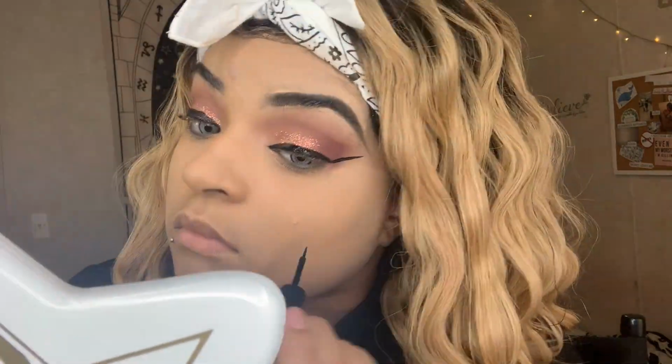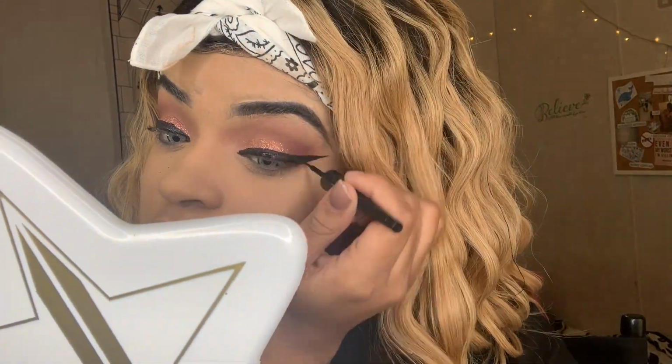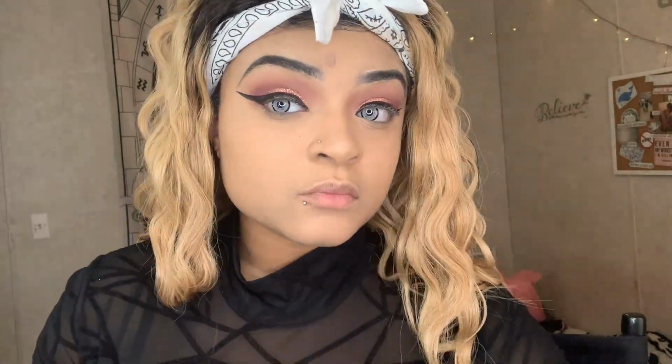It is like the best drugstore eyeliner that I own. I promise you, it's so pigmented. It lasts all day. It's only $2 or $3, and it's totally freaking worth it.